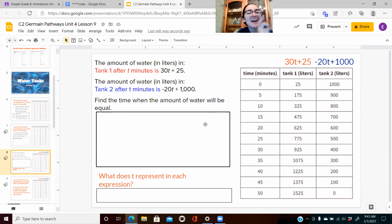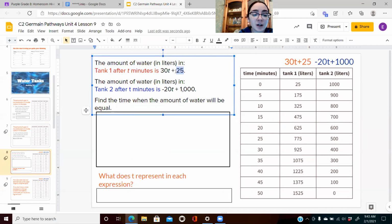Okay, so now we're going to get some more information about these tanks. We're actually going to be getting an equation that matches each one of these tanks. So tank one, if we look at this first piece here, the amount of water in tank one after T minutes is 30 times T plus 25. That plus 25 is how much we started with at 0 minutes. Then every minute we add 30 liters of water.